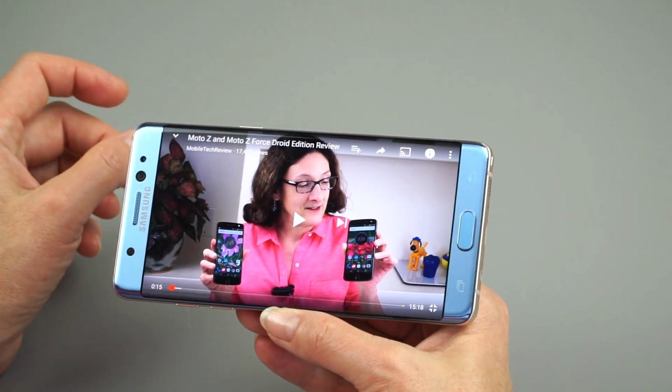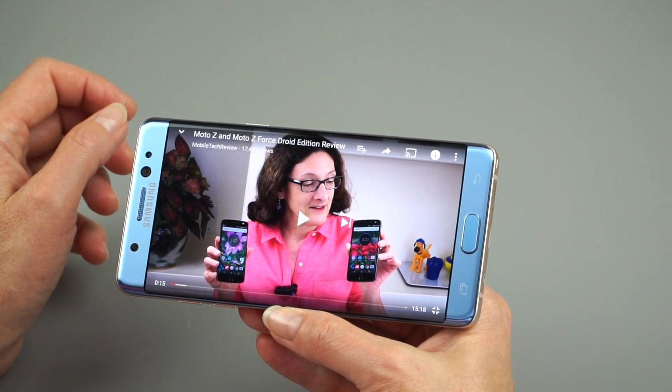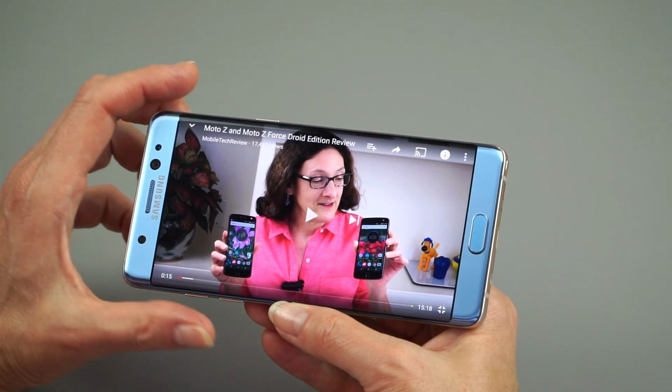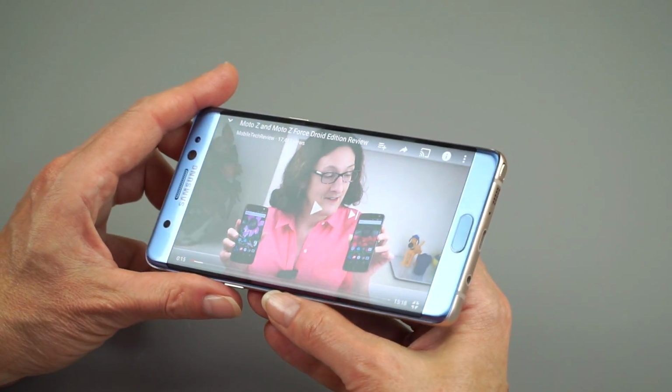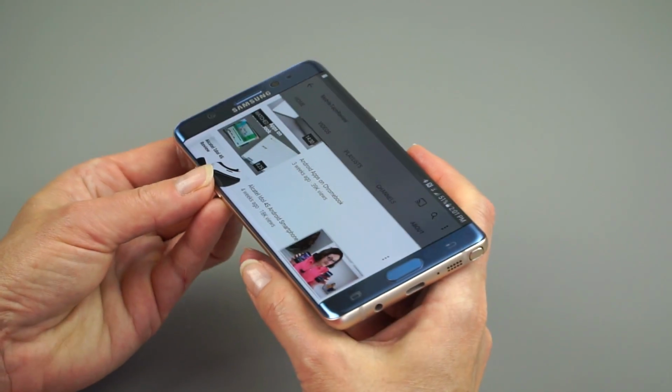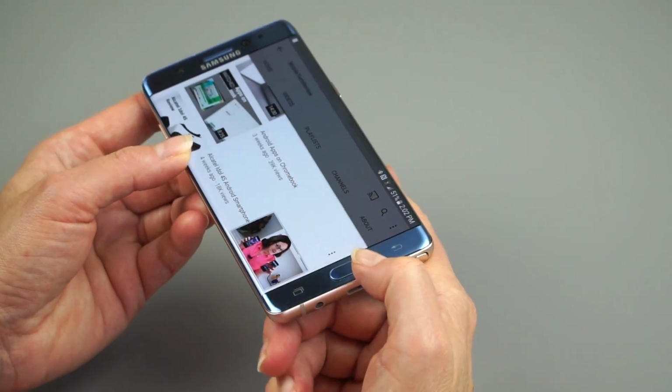And what can I say? For a phone, it sounds fine. It's loud enough to hear if you're in a home environment, someplace that's not too loud. Otherwise, you are going to want to use headphones. This is not an amazing speaker. It's a passable speaker, and it is louder than the S7 and the S7 Edge.